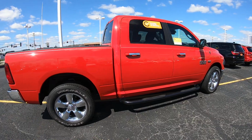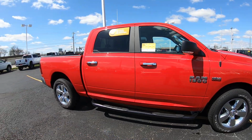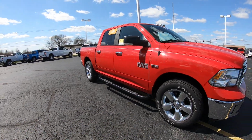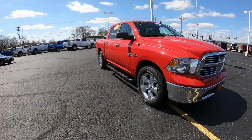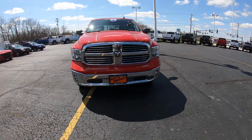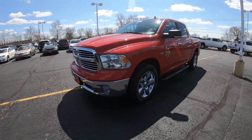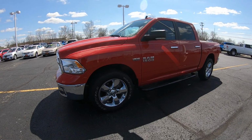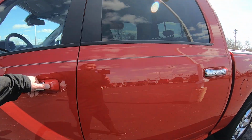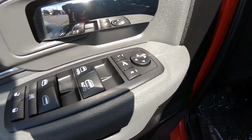This vehicle is a Chrysler certified vehicle. Definitely an advantage when buying a used vehicle. It comes with a 7-year, 100,000 mile powertrain warranty, a 3-month, 3,000 mile maximum care coverage. This vehicle has been inspected by a Chrysler certified technician. You get roadside assistance. You get free Sirius radio if the vehicle has it for a short period of time. You get a Carfax and much more. So there's definitely a huge advantage with buying a truck just like this one that's been Chrysler certified.